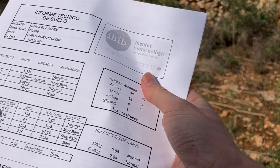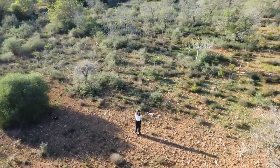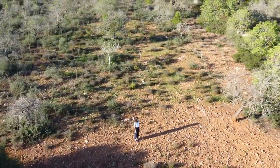So let's dive into this topic of soil health and pH a little bit deeper. I'm not an expert in soil biology, but I will share what I have researched and what I will be doing to amend the soil on this property.